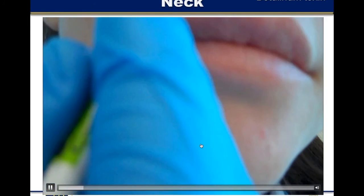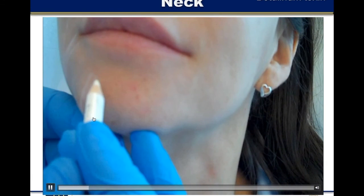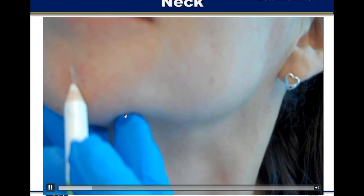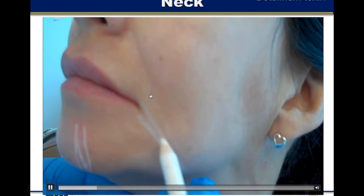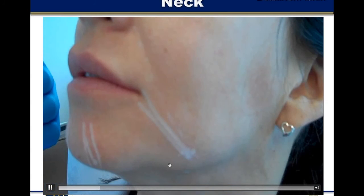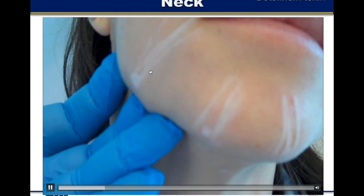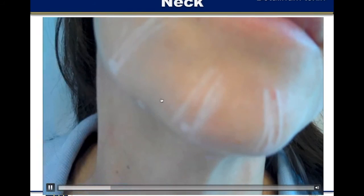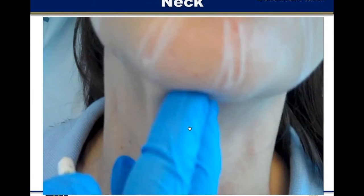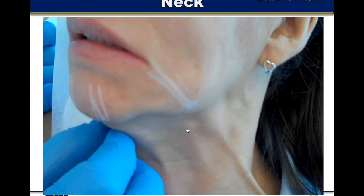So you want to mark, you don't have to mark, but I'm showing for the purposes, the depressor angularis oris, the mentalis muscle, and again, you can see the depressor angularis, if you can't get it by visualizing, you can just follow the nasolabial fold, and that's where you want to go, okay? So this would be 2.5 units in each one of these spots. You want to feel underneath, and this is what they call a Nefertiti lift, and you want to put 1 or 2 units there, in each of those spots, and then you want to kind of follow your platysmal bands down.